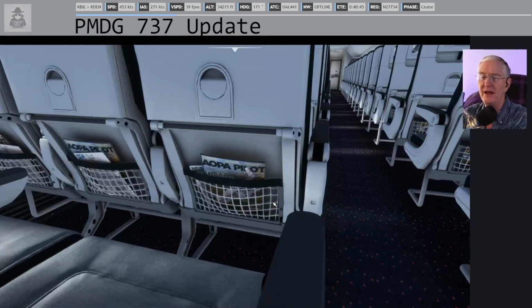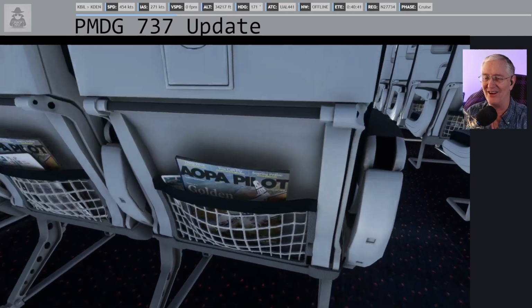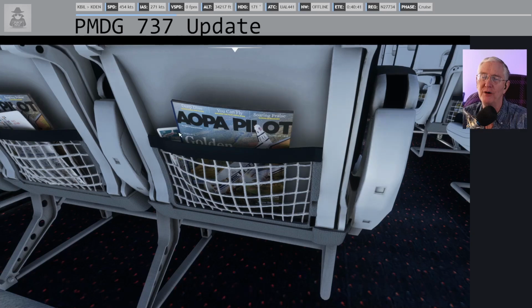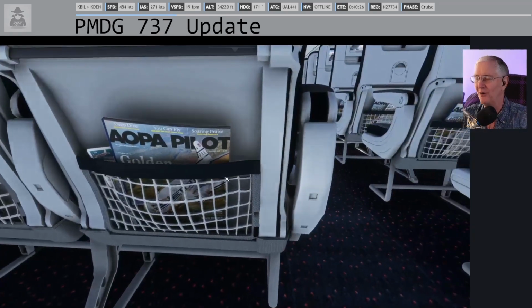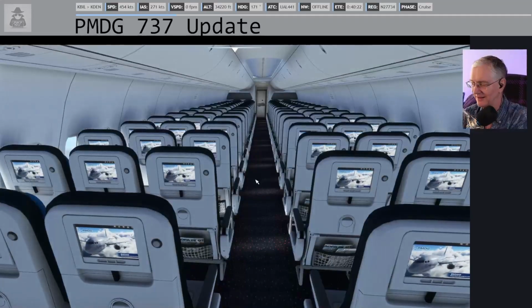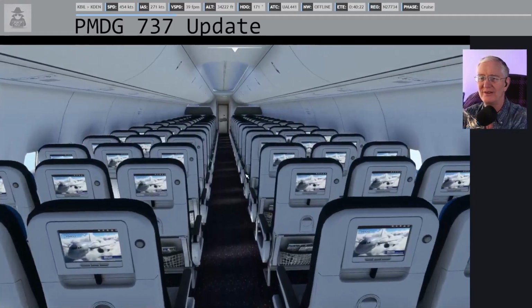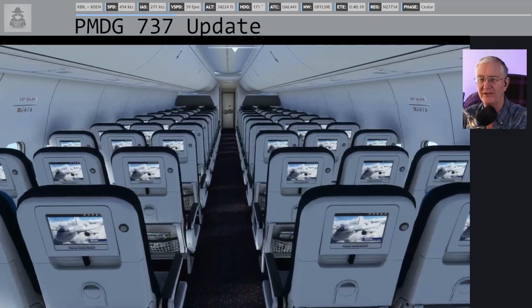Let's come on down here. They put AOPA. Look at the AOPA pilots. How about that? That's awesome. Looks like they've also put a safety briefing card. This is great. See, that's when developers show, when they go and do things like that. That's great. Thank you. This is really nice.